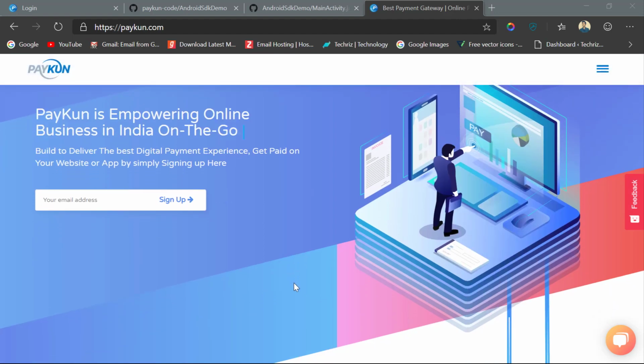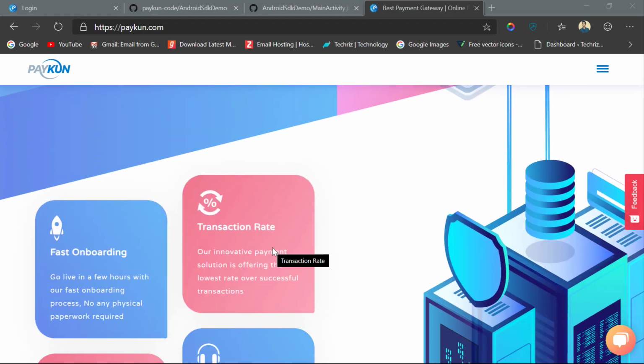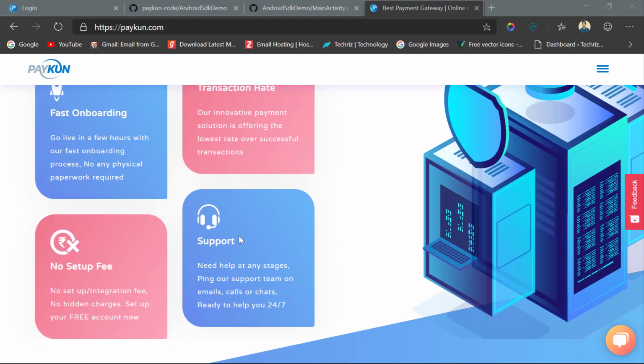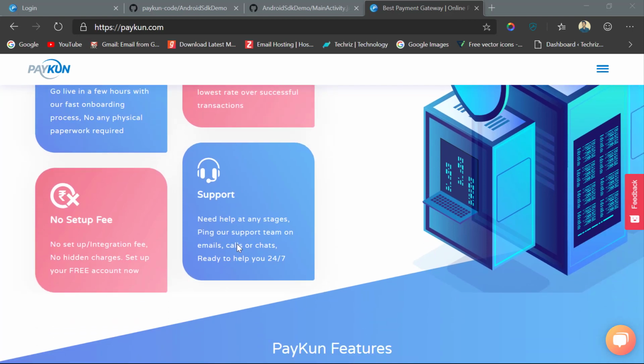As far as I know, this is just the domestic version, and it does not support international payment systems. Okay, so let's go. It has fast onboarding, and the transaction rate is, I guess, 2% fixed per transaction. And yeah, the support staff is pretty good. I have been in contact with them for a few little things, and they have been good till now. Yeah, there's no setup fee that I can confirm, because I am not charged anything.